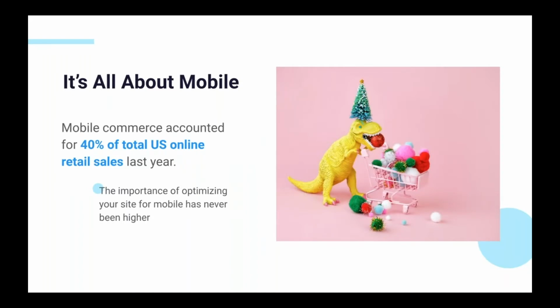So first things first, mobile has been extremely important for the past 5 to 10 years, but now more than ever. People are using their mobile devices to shop all the time. I don't think I've gone on my laptop to shop in the last couple of years. I'm usually just on my phone. Mobile purchases accounted for about 40% of sales last year. So if you have a Volusion site, it should already be mobile friendly, and chances are your theme is responsive.